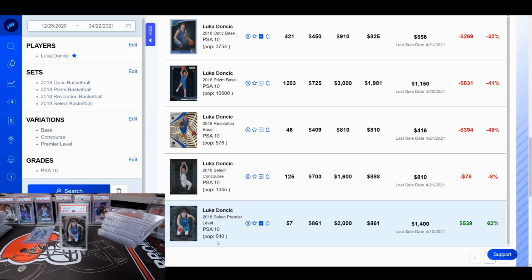What do you think? If you had 1,200-ish to 1,500-ish to make a play on a Luka card, what would you go for? Would you go for like a PSA 9 color? Or would you rather have a PSA 10 base? Because I probably could have got into a PSA 9 something for around the same price. I didn't get too deep into that because I've been fixated specifically on this card for a while. But I just think there's a strong push right now to get out of this stuff.